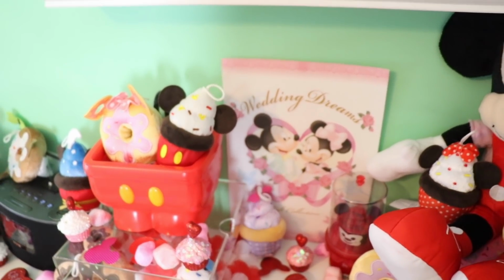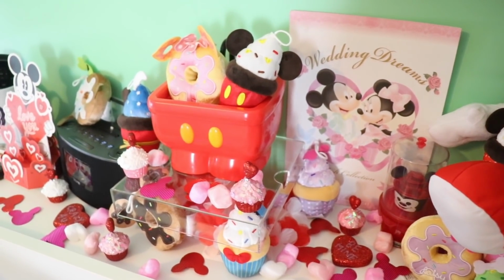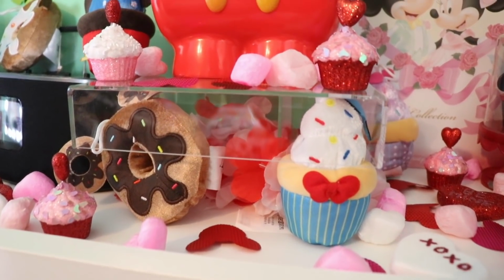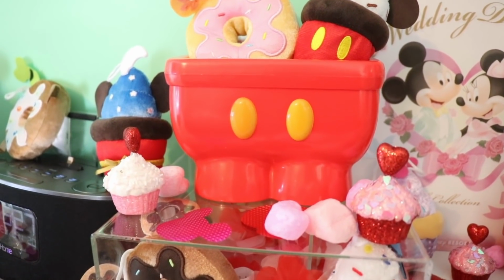More little posters and signs I just think makes the height change different. I use this clear lid to help stack up this little ice cream sundae Mickey Mouse pants little dish.